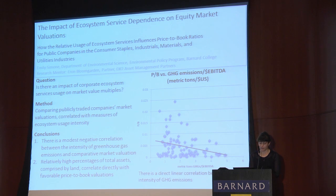I used OLS multiple linear regressions to compare a market valuation ratio, price to book, against return on equity, which is a measure of profitability, and ecosystem services intensity measures such as greenhouse gas emissions over dollars of earnings and water usage over earnings. And I found that there is an advantage to efficiency in greenhouse gas emissions that's reflected in a higher price to book value, and there is an advantage to a higher percentage of total assets being represented by land ownership reflected in price to book.